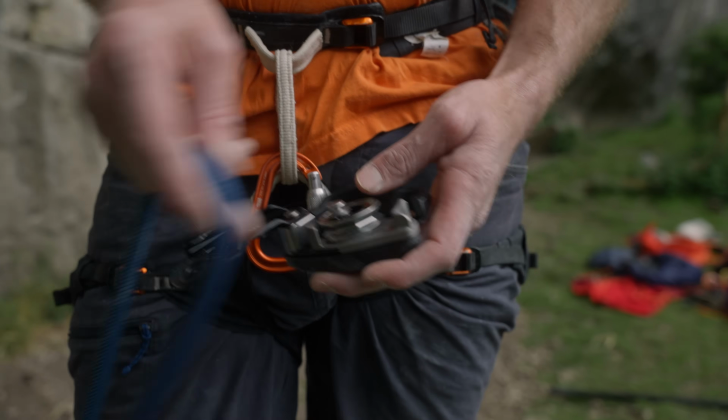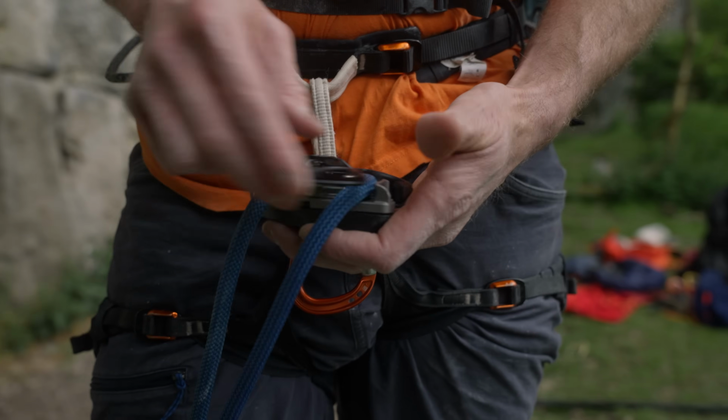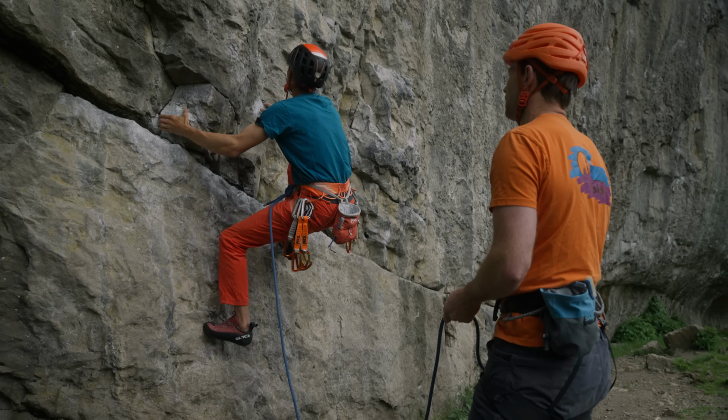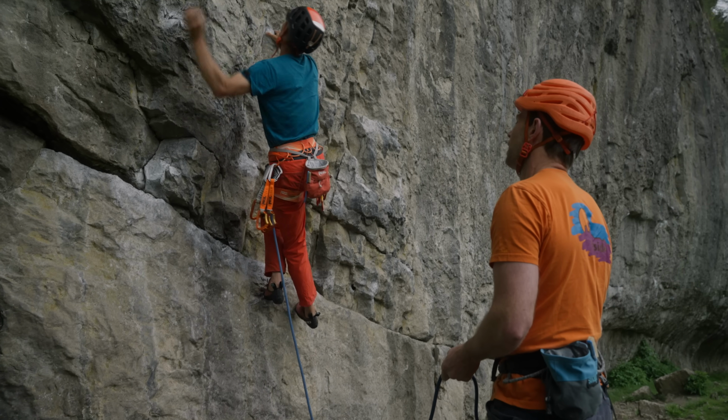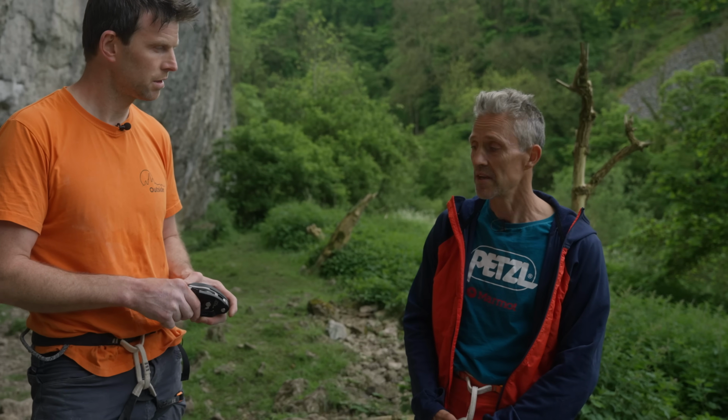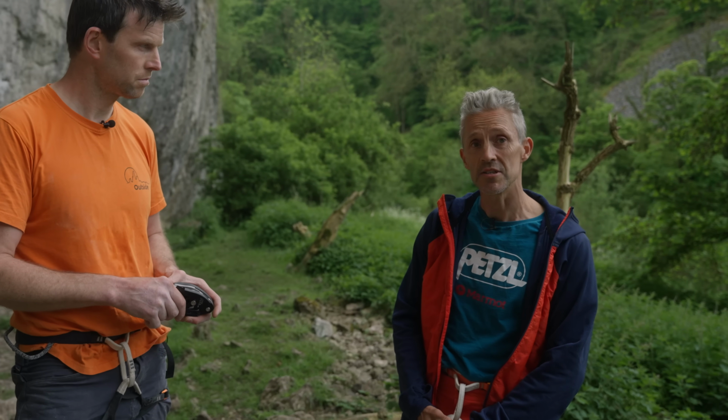So as an avid trad climber, when Petzl wanted me to review their latest belay device for sport climbing, we thought we'd better get a decent sport climber involved. Both of us never used a Neox before. What did you think of it? I thought it was great. As an assisted braking device, as a lead belay device, it's absolutely awesome.